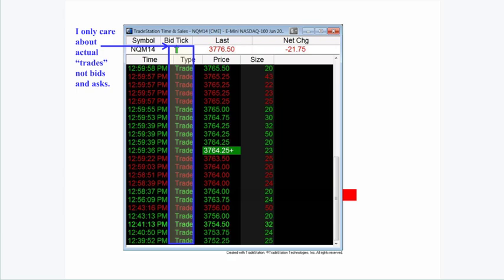So the reason that I've filtered out anything below 20 contracts is because I want to see what the smart money is doing. Now again, it's not a lock, it's not 100%, but at least I'm looking at people with large trading accounts, who are more likely to know what they're doing and more likely to be making money. Again, it's not 100%. There are people with big money trading who don't know what the heck they're doing. They're still amateur traders. They just have a lot of money.